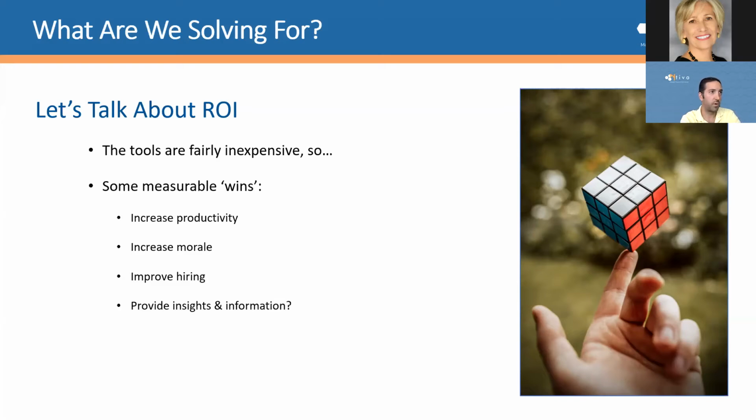So speaking of ROI, let's talk about what that means. What are we looking to solve here? And I think this is a great area to dig into as an organization. This should be one of the pillars. The tools are fairly inexpensive. So the measurable wins are things like increases in productivity, increases in employee happiness and morale, which also means better retention, improving hiring, gives you better data to know about what types of employees are happier in those environments, and how to better articulate how some of the day-to-day might occur for those employees, as well as just providing general insight and information.